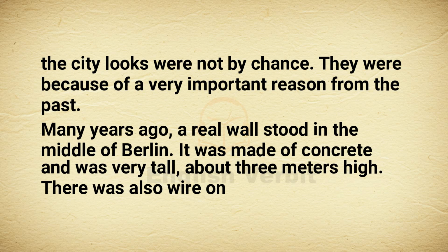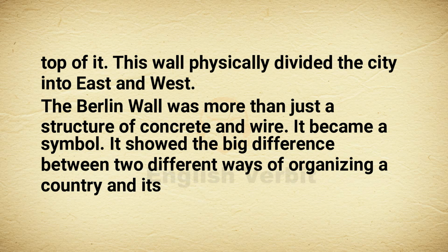Many years ago, a real wall stood in the middle of Berlin. It was made of concrete and was very tall, about 3 meters high. There was also wire on top of it. This wall physically divided the city into east and west.